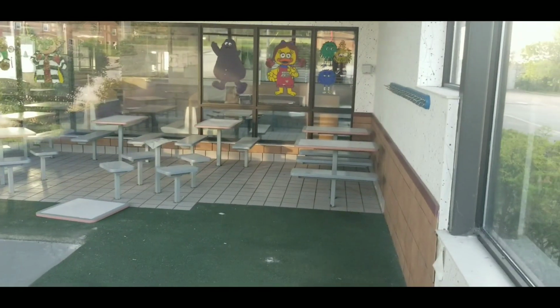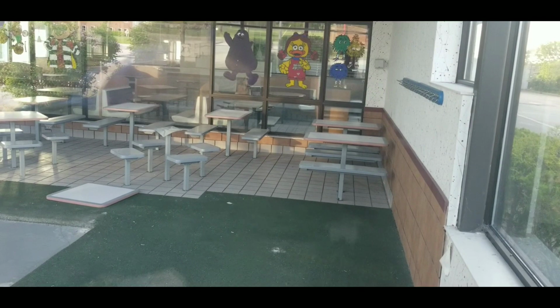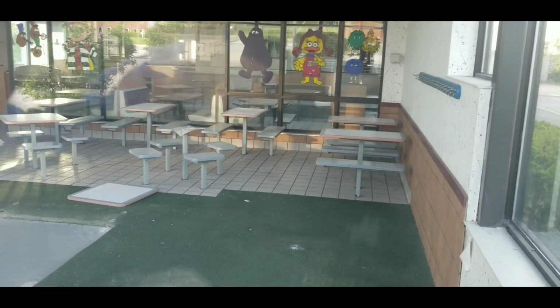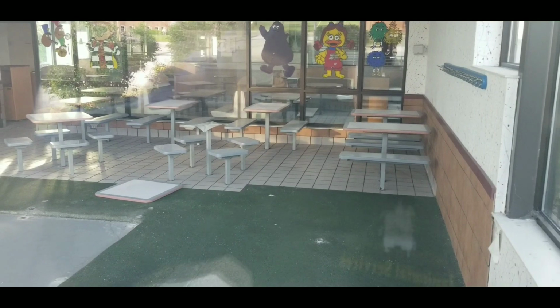I can still remember coming here to get my Egg McMuffin or my Sausage McMuffin. Look at that. You still got the Hamburglar. And, oh my God, help me out in the comments. What, that little yellow dude over there? Is that like a chicken or something like that? I can't remember what their names were.